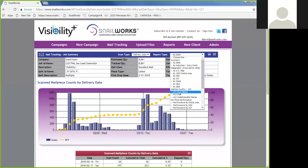We also have an ACS, Address Change Service, capability built in, and we have a lot of customers who use us for this. NCOA, of course, is the standard to get your addresses corrected pre-mailing. But for those pieces that the carrier can't deliver, that are undeliverable, ACS will tell you why it was undeliverable and give you a new address if there is one, because sometimes we see a small percentage, even after NCOA, that are still undeliverable. So you can generate reports that will show you that.